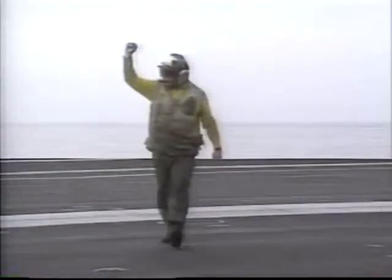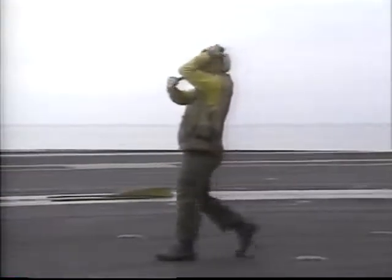As they run out, the catapult officer will be looking up and down the flight deck to make sure that everything's clear. He'll indicate that we should go into tension, as it's called. I'll make sure our hydraulic pressure is good, or oil pressure is good.